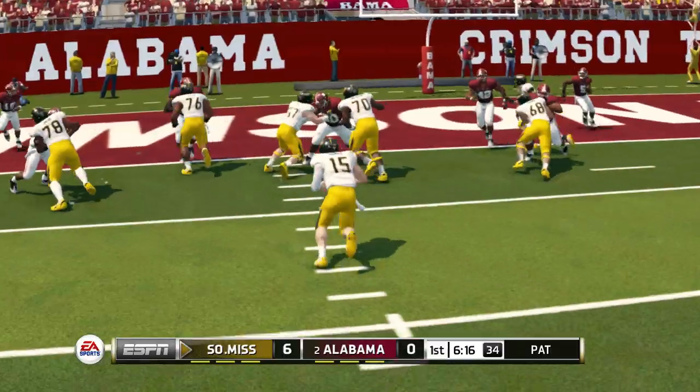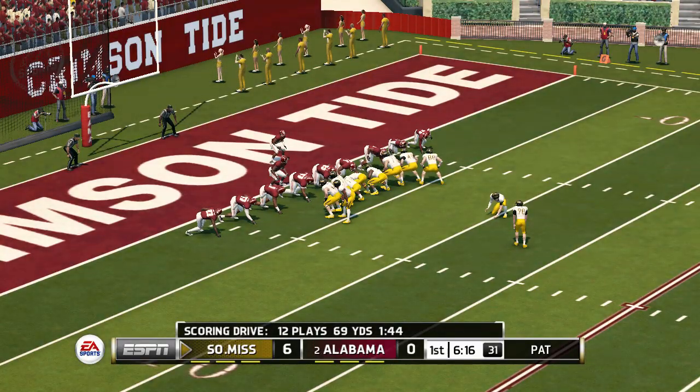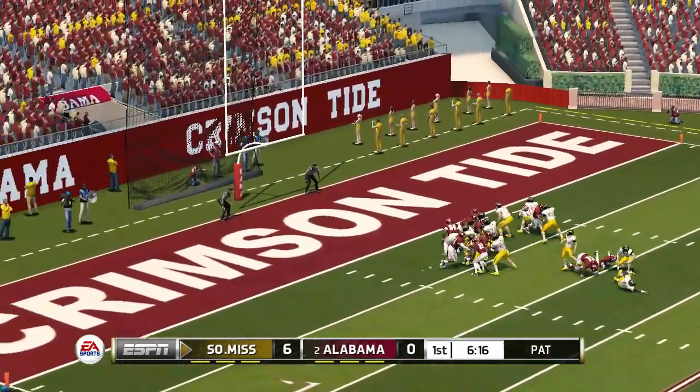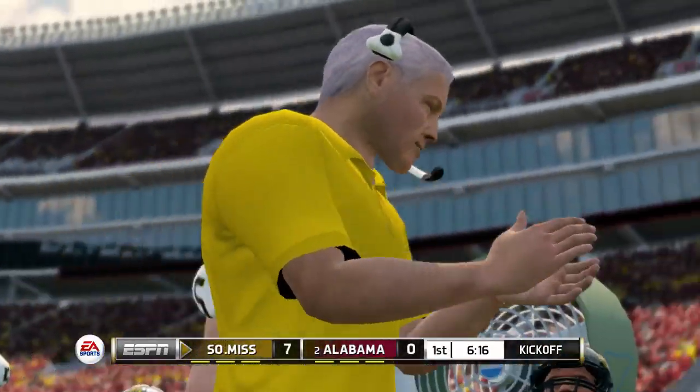That is great tough football right there. Getting down to the goal line and just punching it in. And he tacks on the extra point. A 12-play, 74-yard drive, and that's good for a touchdown.